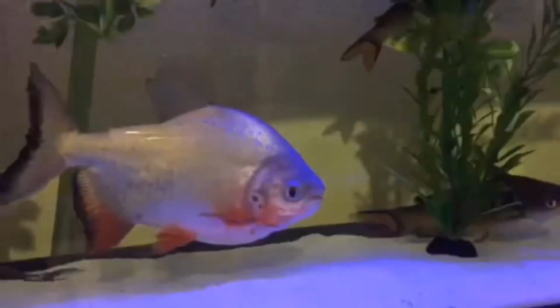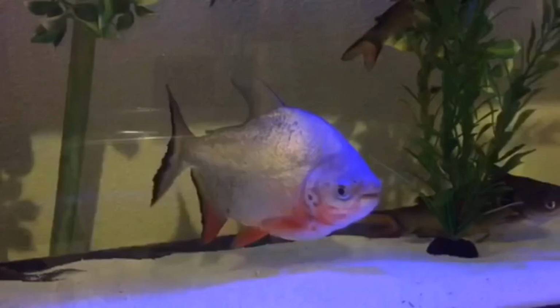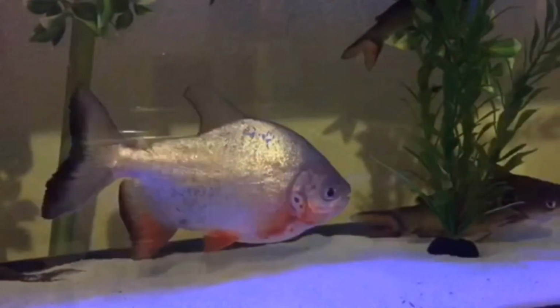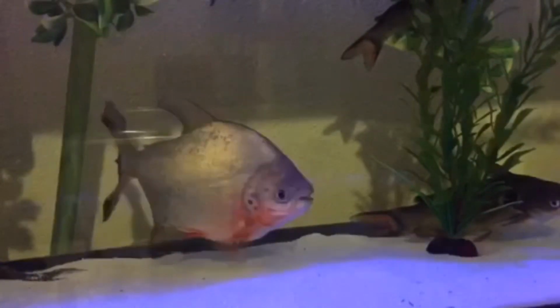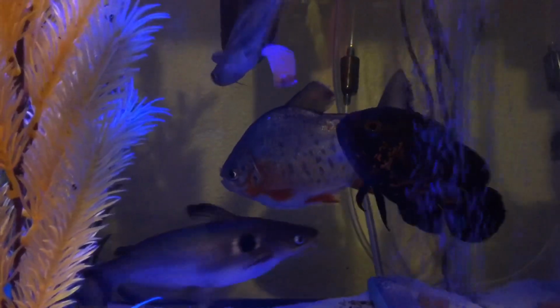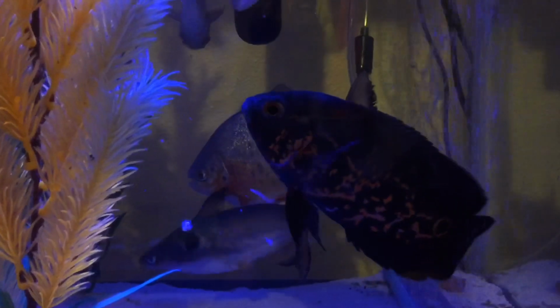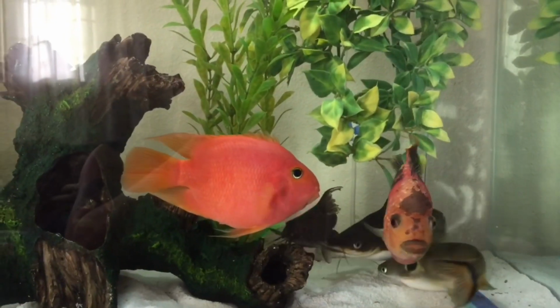We had to bring him back to the pet store, and luckily they accept drop-offs. And that's him when he's bigger, and he's not even completely full grown. We put him in a 5-gallon bucket when we dropped him off, and he just barely fits, and he's not even done growing yet. And we also had an Oscar. There's our Oscar there. We had him only for a little while, and he's really aggressive too.